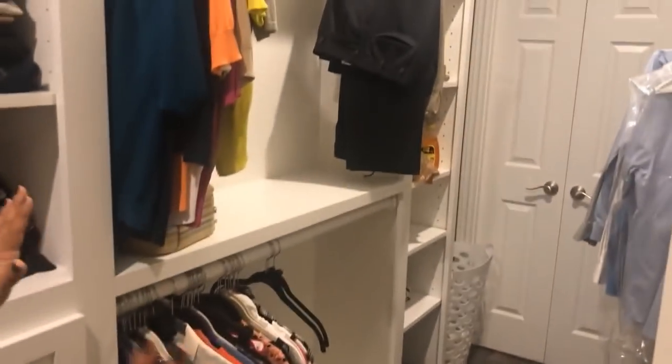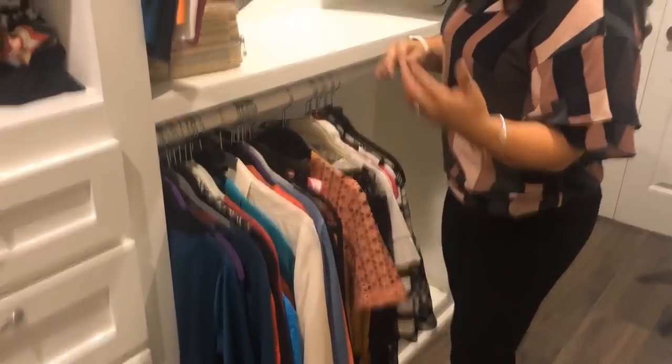My husband so graciously offered a little bit more of his side of the closet. How nice. Now these are more of my casual things when we step outside to go do some light shopping, go out to grab a bite. Kind of came back to work after taking some time off.